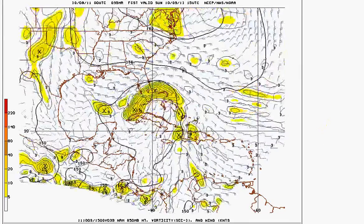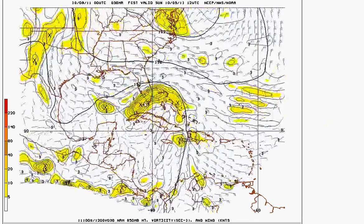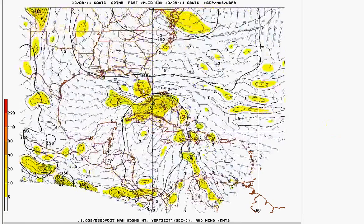Okay, video update here tonight. We are not going to be talking about Philippe, but we are going to be talking about this possible area of formation right here. And this NAM model right here wants to develop it and pull it across Florida over the next couple of days.